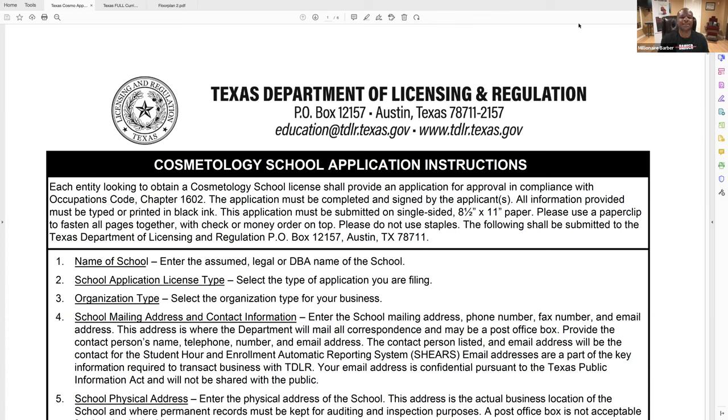So if you Google your local state board and you can't find the state board rules and regulations, send an email. Just email millionairebarber@gmail.com, and one of my team members will email you those rules and regulations. It's that simple, okay? So step one: Google state board rules and regulations.